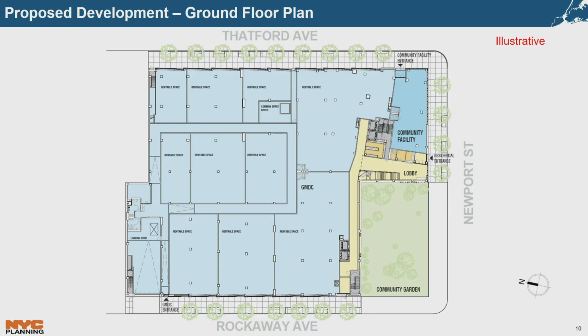The ground floor of the proposed building would be a full lot coverage floor. The majority of the space would be the 39,000 square foot light industrial space, which would be divided into several smaller spaces to be tenanted to individual manufacturers. The ground floor industrial component would be managed by the Greenpoint Manufacturing and Design Center, GMDC, a nonprofit organization that specializes in tenanting light manufacturing spaces for smaller businesses at affordable rates.